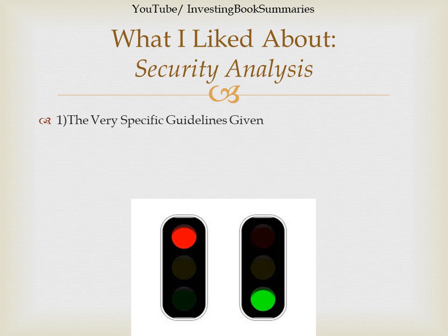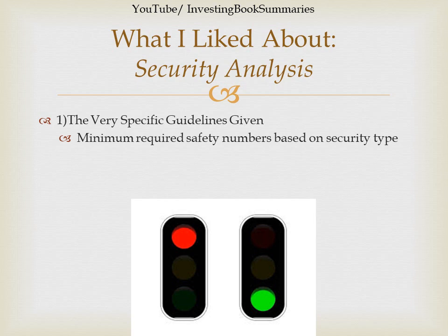Now we'll get into what I liked about Security Analysis, and the first point is the very specific guidelines given in the book: the minimum required safety numbers based on the security type, and easy to follow rules.